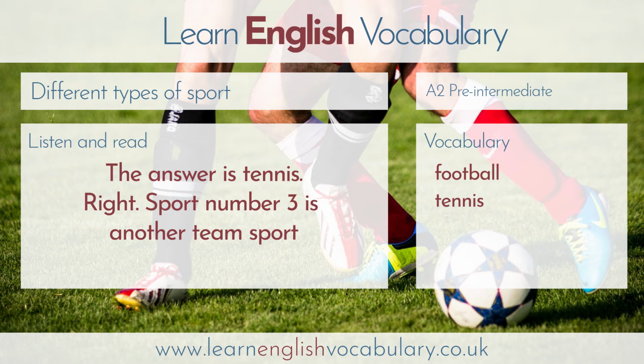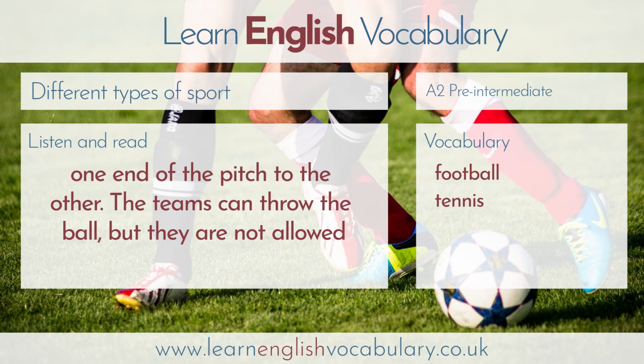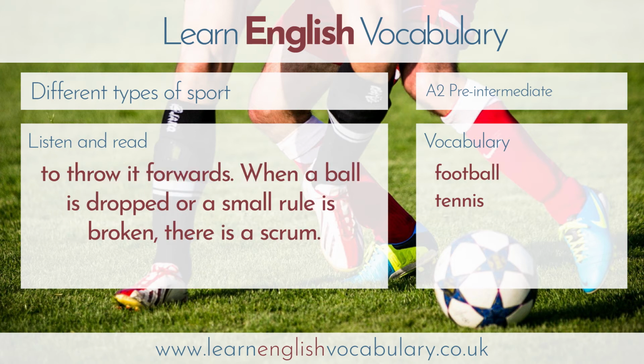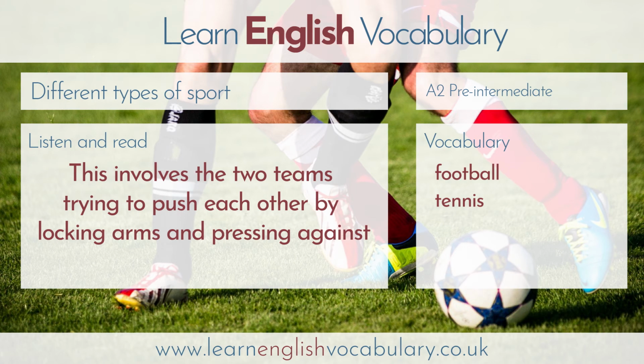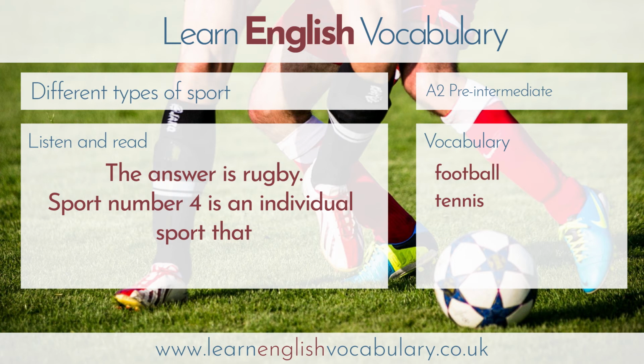Right, sport number 3 is another team sport that's played on a pitch. In this sport, the teams try to carry an egg-shaped ball from one end of the pitch to the other. The teams can throw the ball, but they're not allowed to throw it forwards. When a ball is dropped or a small rule is broken, there is a scrum. This involves the 2 teams trying to push each other by locking arms and pressing against each other's shoulders. Do you know what sport number 3 is? The answer is rugby.